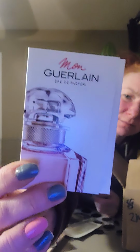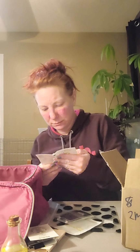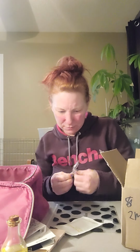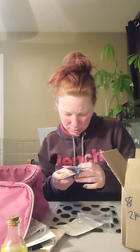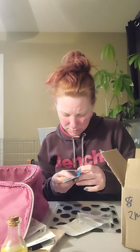Guerlain. This one, actually, this one's really nice too. That one's a little stronger, but I really like it. And then I got a Versace one. Haven't even smelled this one yet. Okay, this one's really nice, guys.